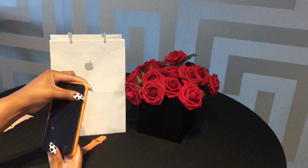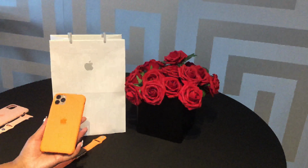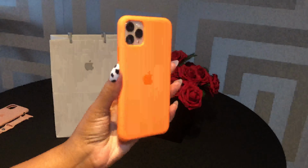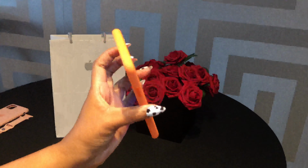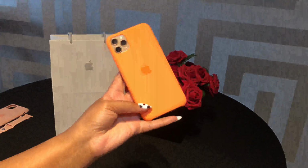In case you're wondering, my screen is not cracked. I have a screen protector on it which is cracked, but there we have it, and that's how beautifully it hugs my 11 Pro Max. Gorgeous.